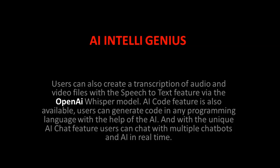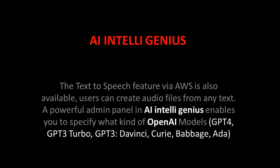And with the unique AI chat feature, users can chat with multiple chatbots and AI in real time. The text-to-speech feature via AWS is also available. Users can create audio files from any text.